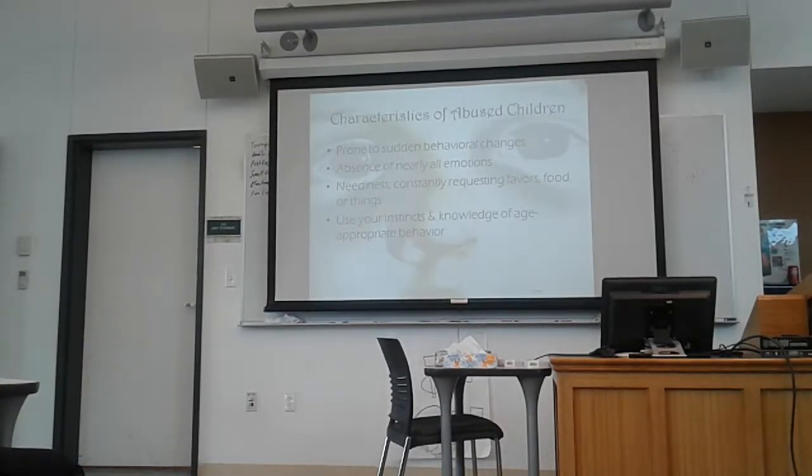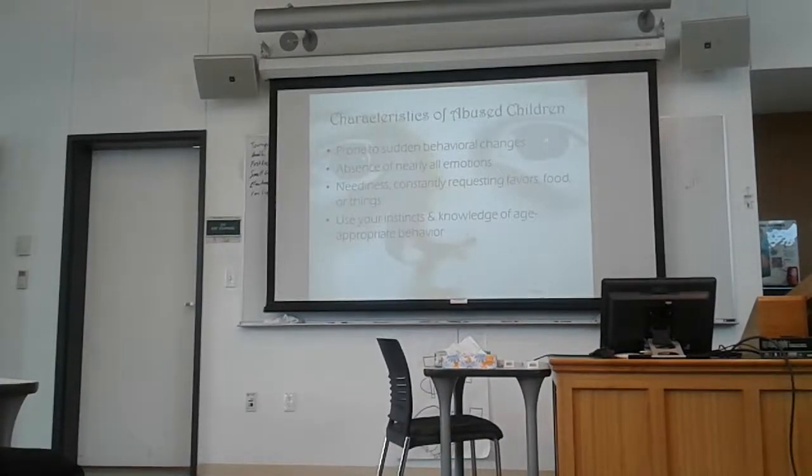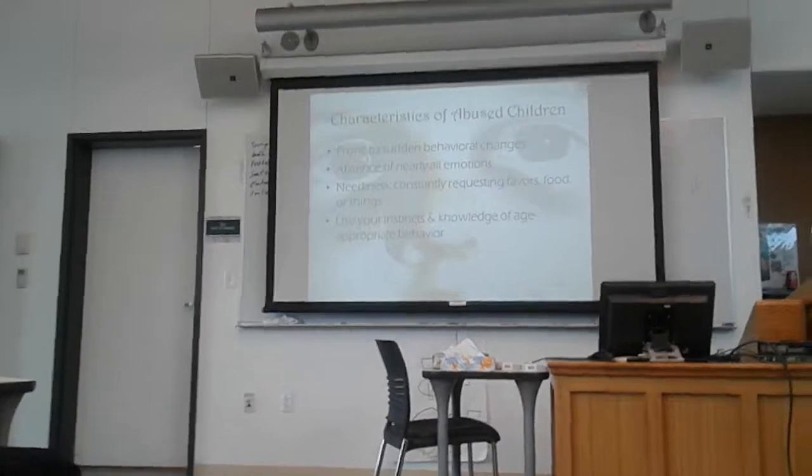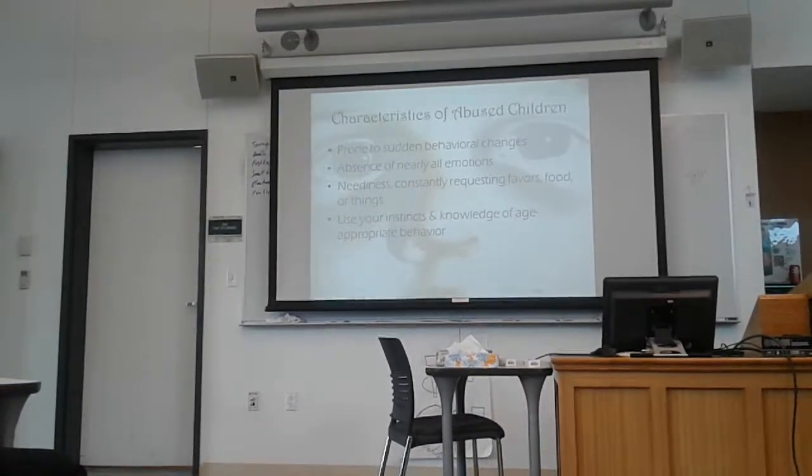So how many people in here have kids? Less than half. Oh, boy. Okay, how about this? How many people have nieces or nephews? There we go, that's a little better. So get to know those nieces and nephews, because that helps you interacting. I love watching new firefighters try and interact with pediatric patients on scene.